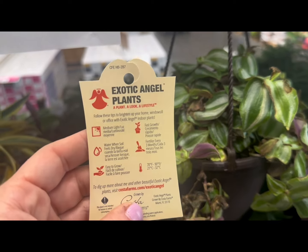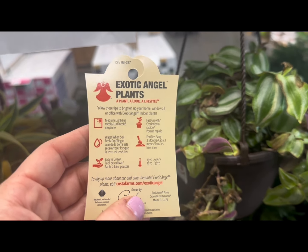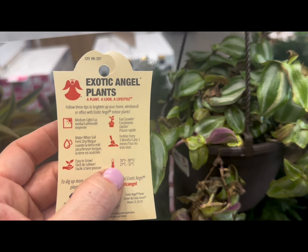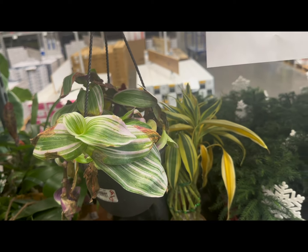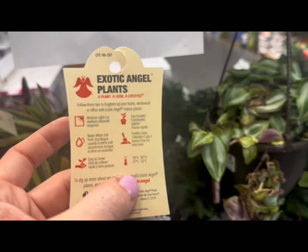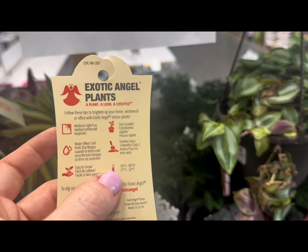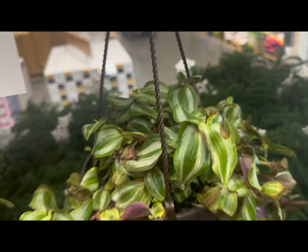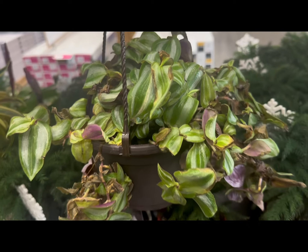Let's take a look, as always, at the care instructions, guys. Medium light, water when soil feels dry, easy to grow. Fast growing plant, fertilize every 3 months. Remember this one? They said to fertilize every month. Well, this one is different, every 3 months. Prefers temps between 70 to 90 degrees Fahrenheit. So this plant will need quiet, warm, or may I say hot temperatures, guys. It will not tolerate cold temps.